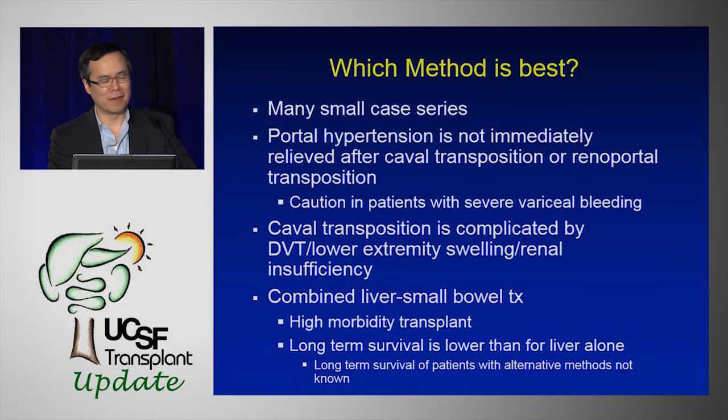I think a lot more people are thinking about doing renal portal transpositions. Again, this is not an operation that anyone does with any regularity, fortunately. And then combined liver small bowel transplant is an option, but just realizing that it's a high morbidity type of transplant with long-term survivals that are not as good as liver transplant alone.